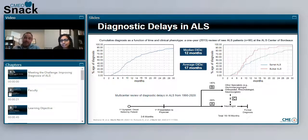But even in the patients who present to their primary care physicians, they still have a lot of delay in getting to see a neurologist, because the primary care physician might do a very similar process and say, well, you're getting older, it's a bad knee, it's this and that. So it can look like other things, and it can certainly take a long time to diagnose. Studies showing on average, 12 months to 17 months.